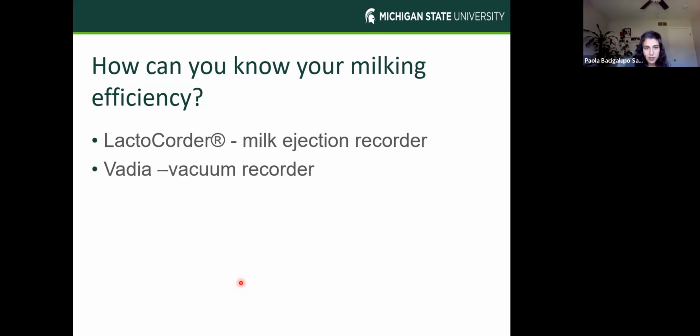VIDIA vacuum recorders, which use the vacuum to assess milk ejection, and I'm going to explain a little bit more of this because this is what I'm using for my research, and they're easier to use when it comes to technical services too. And this is now offered by some veterinary practices and also other technical services co-ops too. Some of them have them.